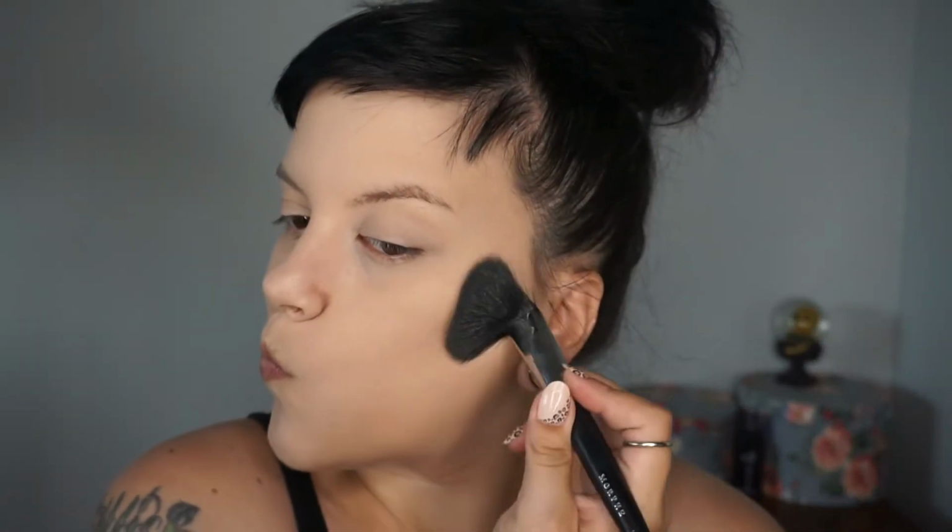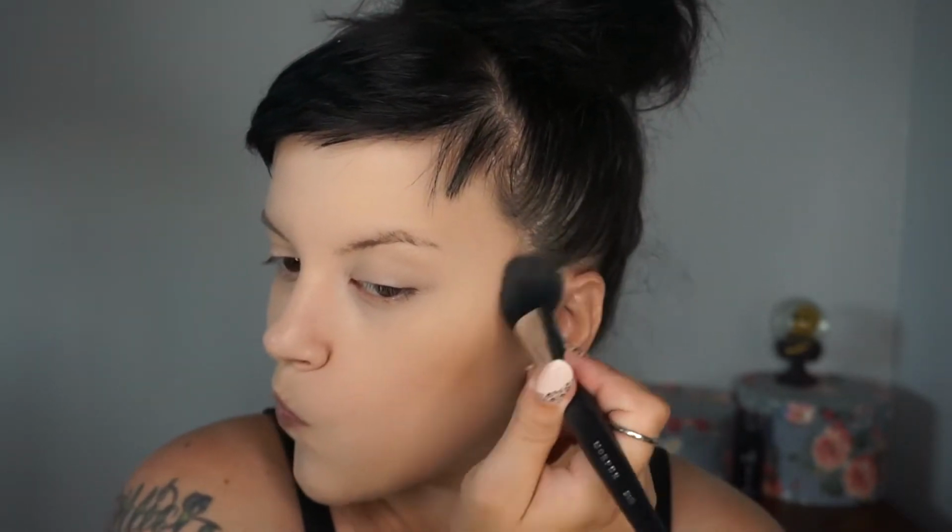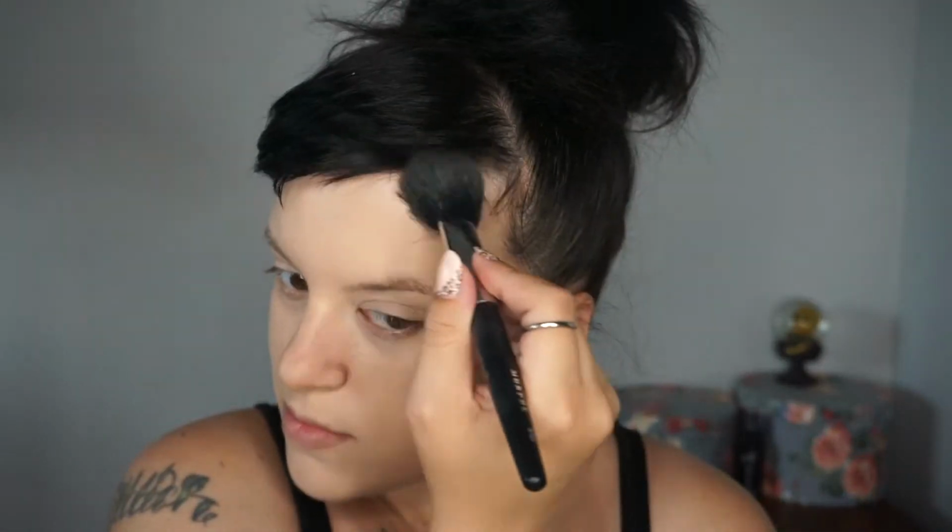I'm going in with the Milani bronzer, and I'm going in just on my cheekbones, and then the temples, and as well the sides of my nose. If you're not a fan of heavily scented cosmetics, I probably wouldn't recommend this bronzer. The Milani bronzer has a coconut scent to it. I personally do not like coconut, the smell of it, the taste of it, anything about it. I just don't like it. So I probably wouldn't recommend it if you don't like heavily fragrant products.